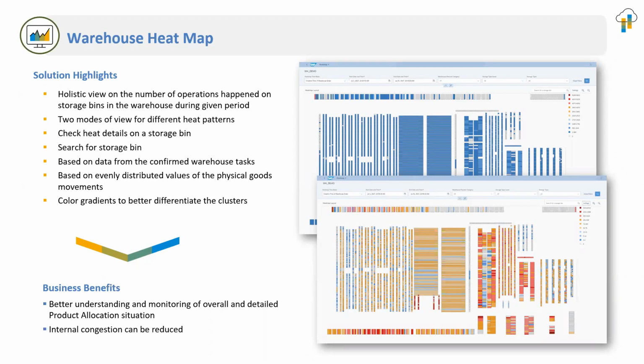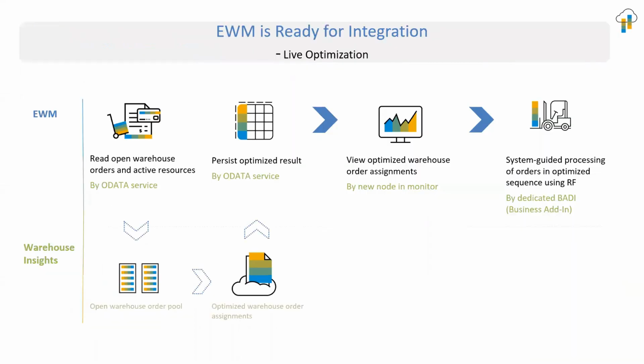And that might be an opportunity to rearrange your warehouse layout to support a more efficient path for your workers throughout the day. And finally, one last slide before I turn it over. Warehouse Insights is out of the box, ready to integrate to EWM, so you get a sense of the flow.